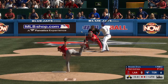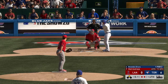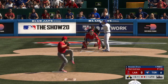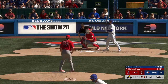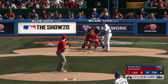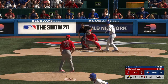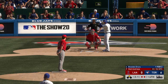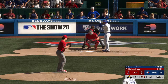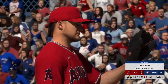First pitch of the at-bat. And a high strike to begin the at-bat. It's 0-1. An even 1-1 count to Brandon Drury. A 2-1 count to the Blue Jays first baseman. 2 balls, 1 strike. And that's upstairs, running the count to 3-1.